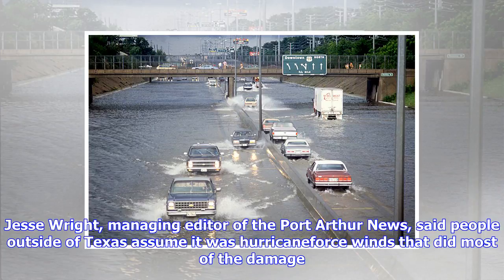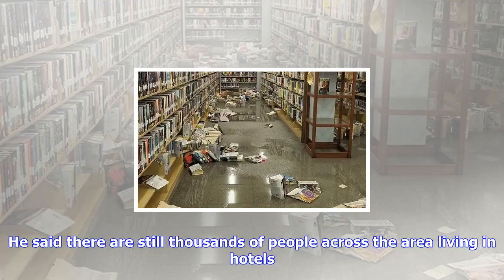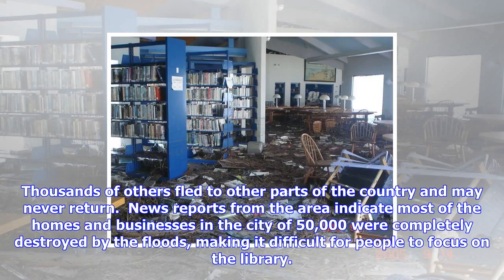The city is located approximately 90 miles due east of Houston, on the Texas-Louisiana border. Officials in Port Arthur say the community is primarily a working-class oil refinery town that relies heavily on the library for the services it provides. Jesse Wright, managing editor of the Port Arthur News, said people outside of Texas assume it was hurricane-force winds that did most of the damage. But in low-lying communities like Port Arthur, it was the massive amount of water that flooded the entire community.